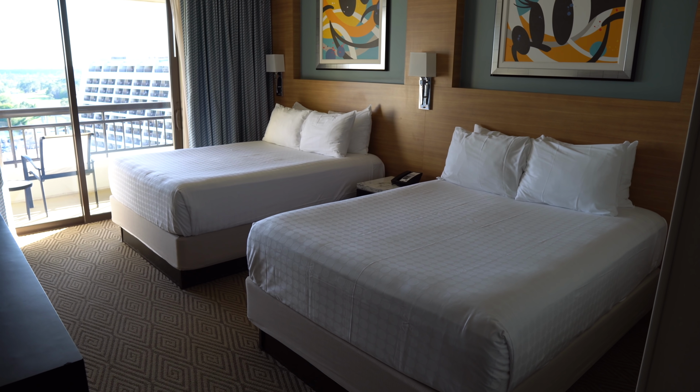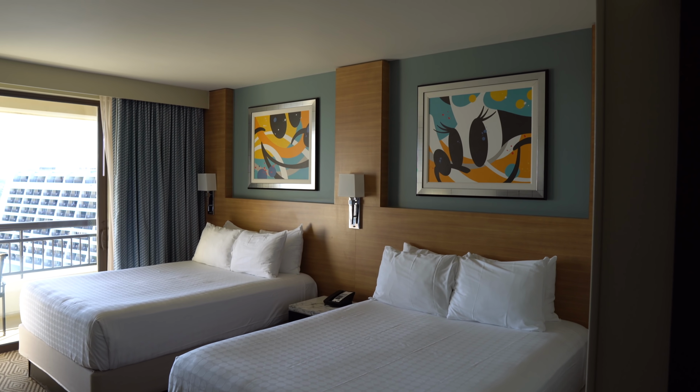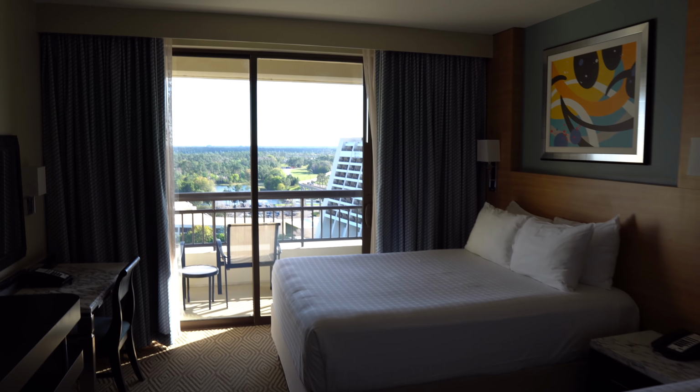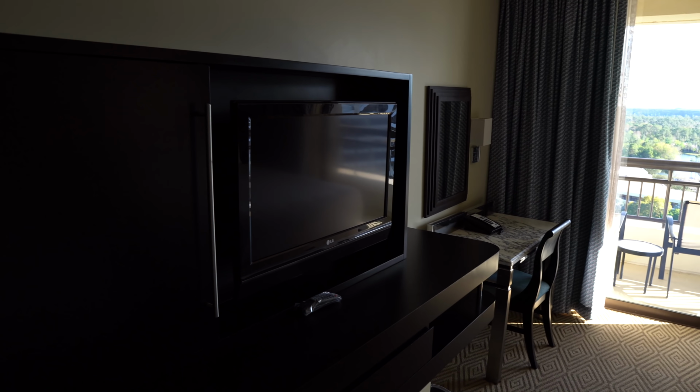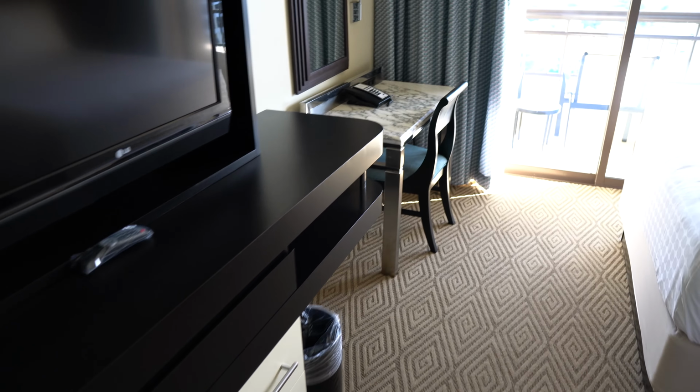Oh, very nice. You have 2 queen-size beds. I love the Mickey and Minnie artwork up top. You have another balcony here. A smaller TV. Lots of storage. An office desk.